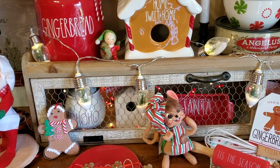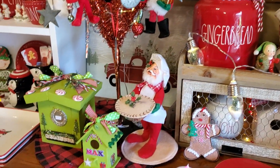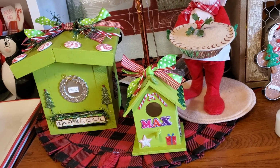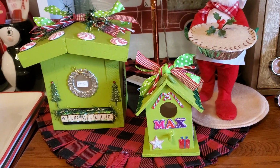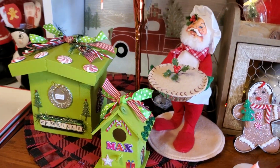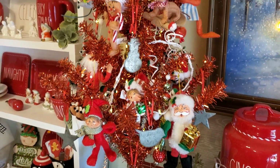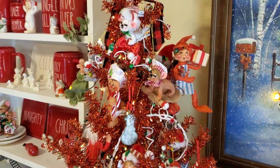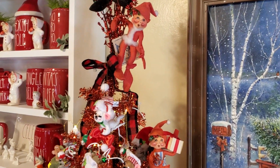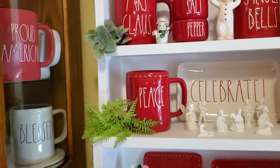And more of those lights from Target last year. And two more of John's little Grinchy houses. Max had to have his house too. And then that's the house of Whoville. We still love our Annalise. They'll always be a favorite.